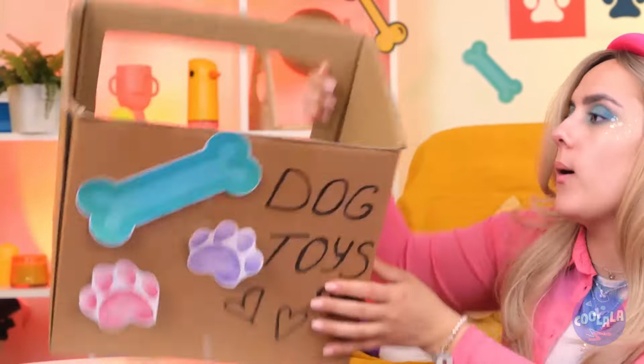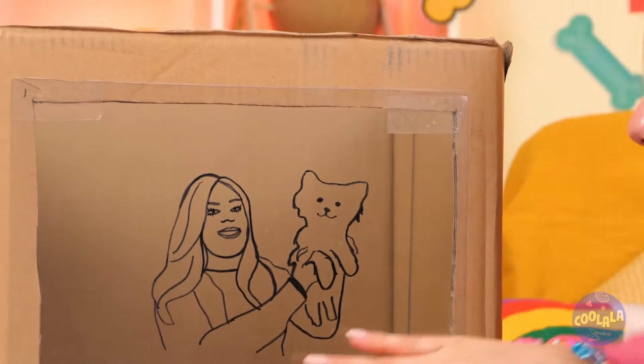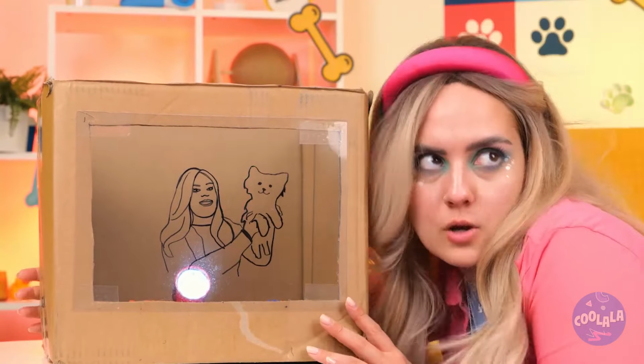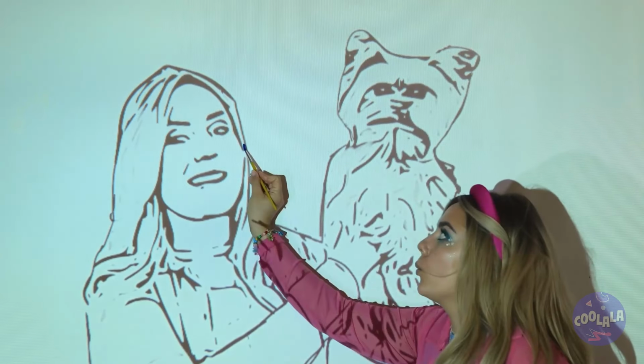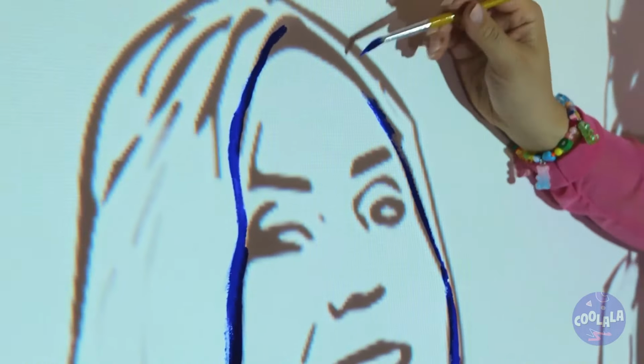Huh, that's an idea. We'll just need a projector. Tape it on. Add some light. And enjoy the show. This is just what the wall needs. Go grab some paint. And put those tracing skills to work.